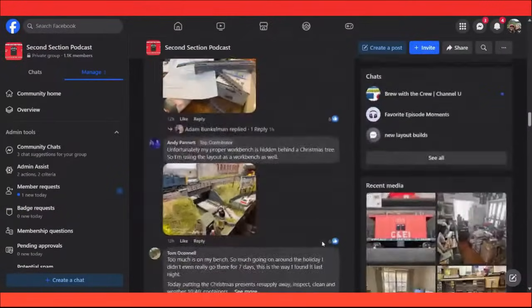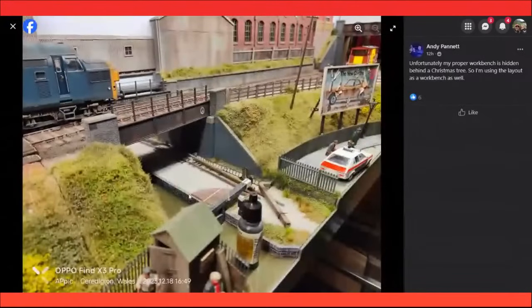All right. Andy Panette: Unfortunately, my proper workbench is hidden behind a Christmas tree, so I'm using the layout as a workbench as well. Nice work. That's really cool looking work. He models what? Is that Australia? I'm gonna say it's the UK. The UK? Yeah. Nice job on the billboard. Look at that. That's very cool. Very good.